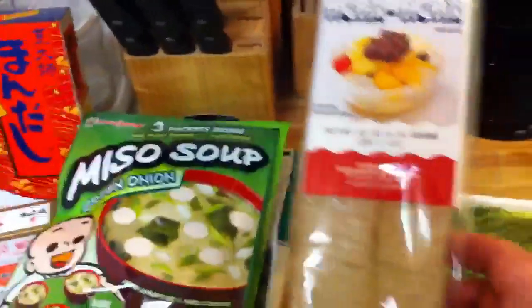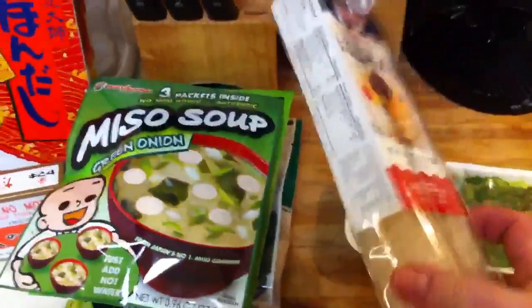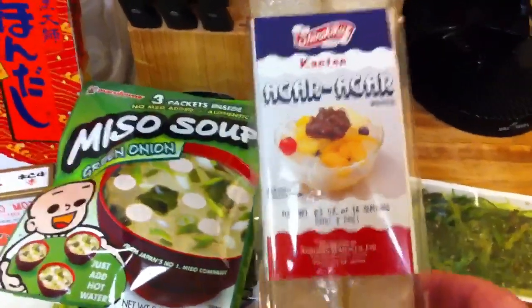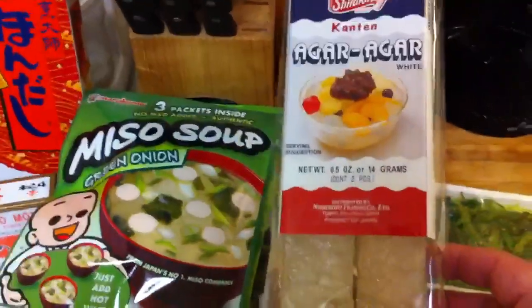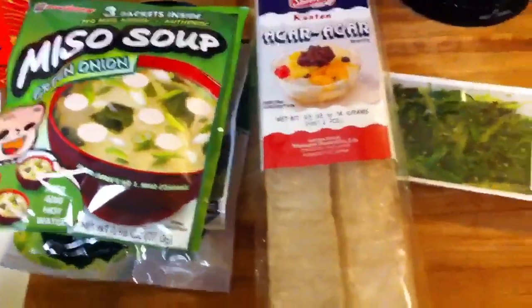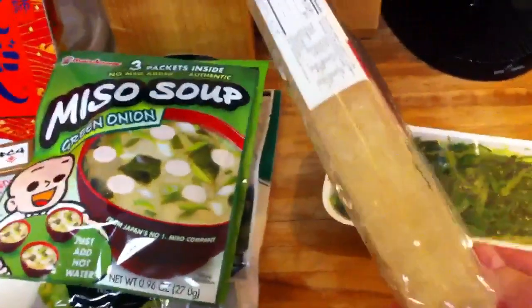Now, I have one last thing I thought I'd show you. This is agar-agar, and it is a substance that is used to make the Asian equivalent of Jello. It's used in different cultures around Asia, and it is also extremely low carb. And so, if you're looking for a good way to make low carb gelatinous substances, or gelatinous dishes, this is very good to use. It comes in more than one form. Here it's coming in a kind of brick, I guess you'd say.